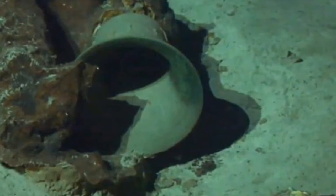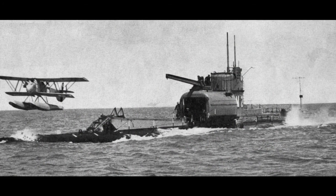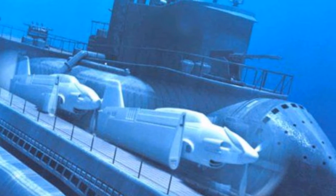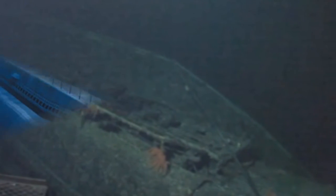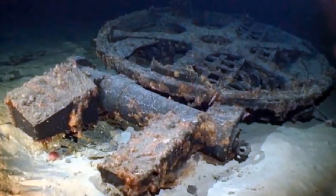The I-400 and its 2 sister ships were the largest submarines ever built before the nuclear age. Initially conceived as weapons to target the U.S. mainland and capable of reaching any point on the globe without refueling, the subs were effectively underwater aircraft carriers outfitted with 3 folding-wing seaplanes capable of carrying a 1,800-pound bomb.